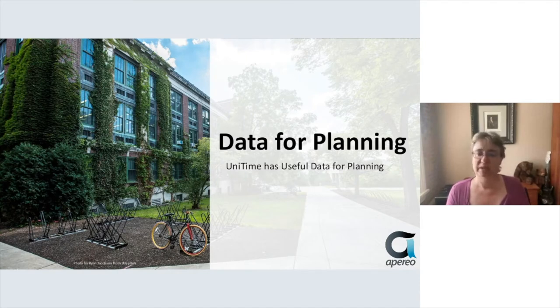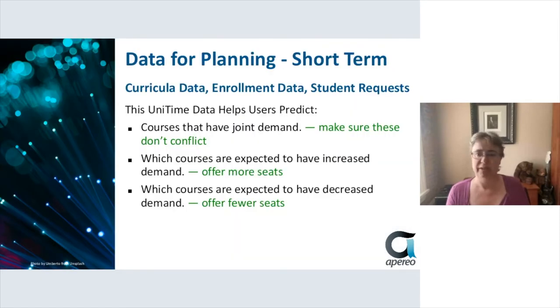Beyond that, UniTime has a lot of data that is very useful for planning, and it's used in a lot of different ways. There's short-term planning, which, you have your curricular data, your enrollment, your student requests. UniTime uses this to build the timetable. It knows what courses have joint demand. It makes sure they don't conflict. You can do projections, so you can see where you have increased demand or decreased demand and do the appropriate thing with it.